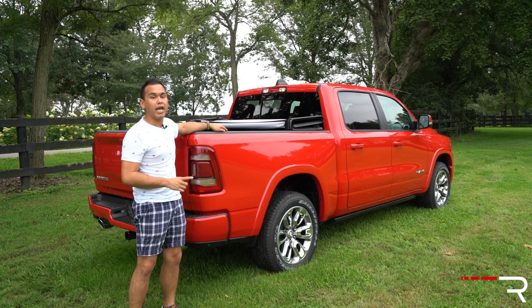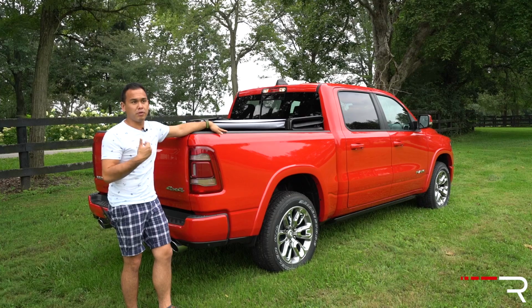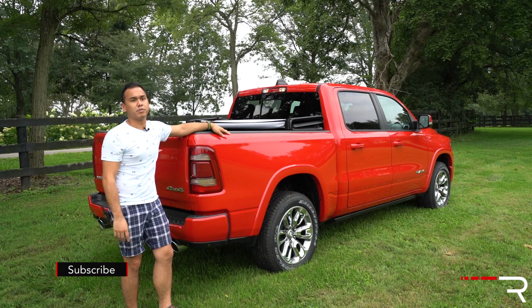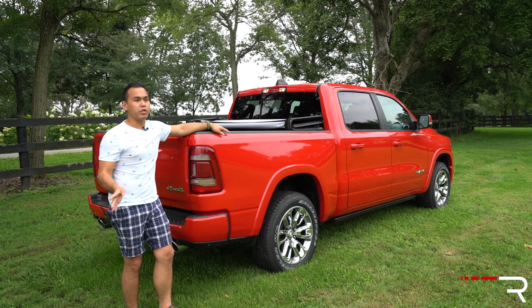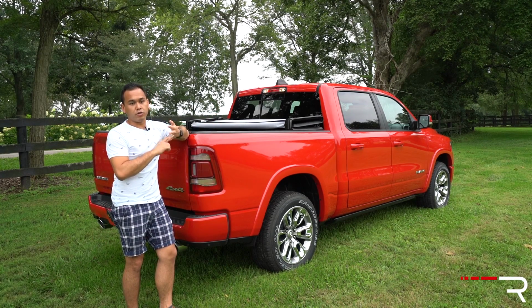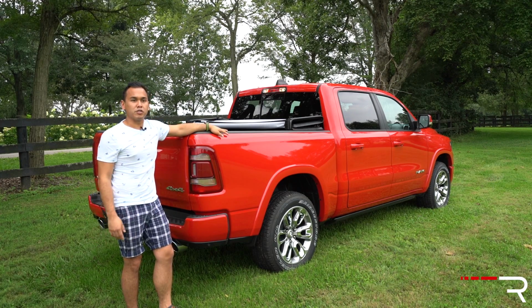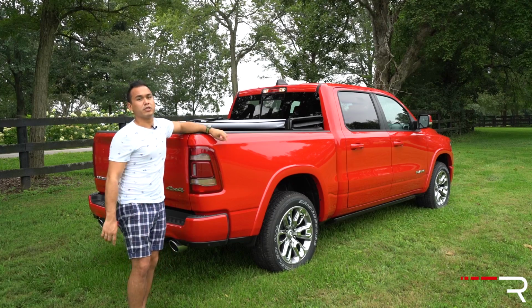Actually, you could probably get a fully loaded Limited for around $67,000, which is probably the one I would go with. This one is missing the big 12-inch display for $1,000, which is highly recommended for me. But all in, at $64,000, it's right in line with the all-new Sierra, the all-new Silverado, the new F-150. And if you guys are looking for the most innovative truck, with the innovative air suspension and the big screen, this one for me is still at the top of its game.